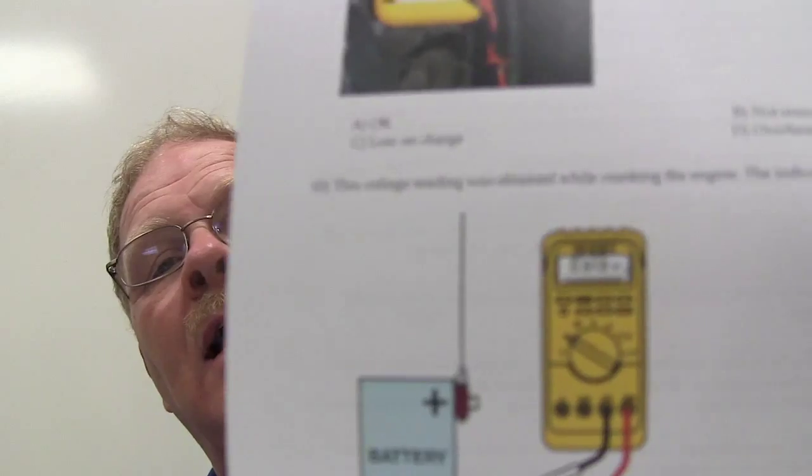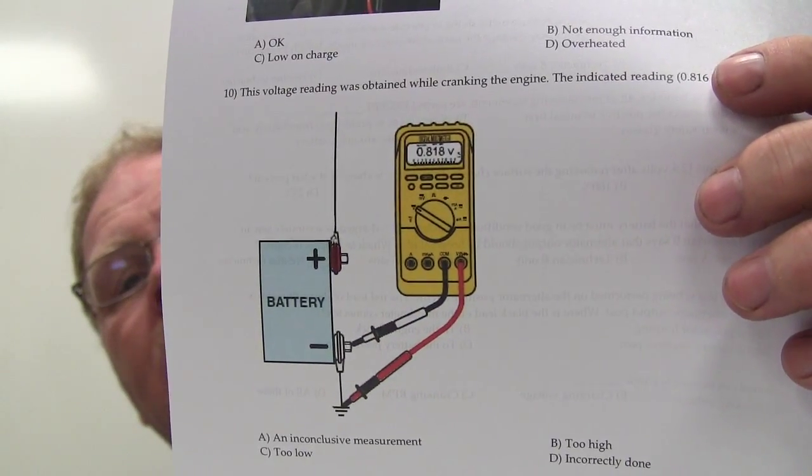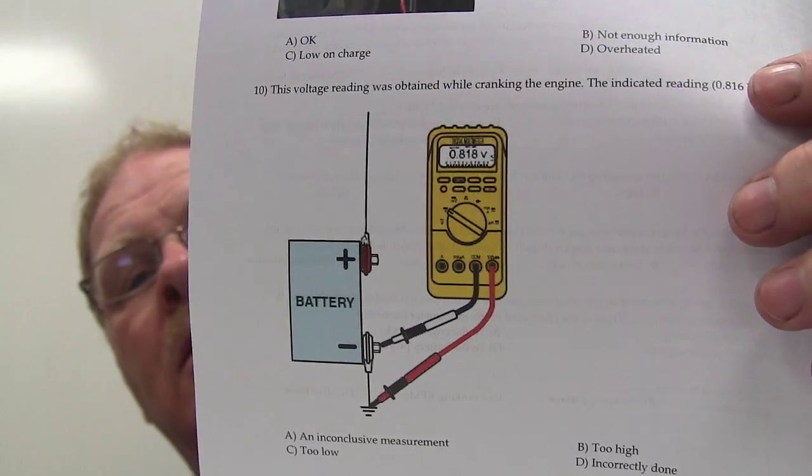This voltage reading was obtained while cranking the engine. The 816 millivolts is what? See where they're doing the voltage check. See where that meter's leads are. Too high. That's a voltage drop. It's too much on the negative side. Everything I've always been taught, whenever I was going places where they were teaching this, was that you're not allowed to have more than a tenth of a volt of drop on the negative side. You can have a half a volt on the positive side. Yeah, it's going to be a dirty connection.